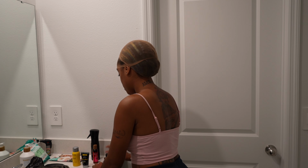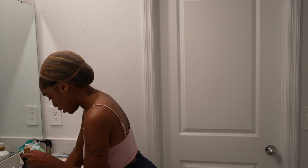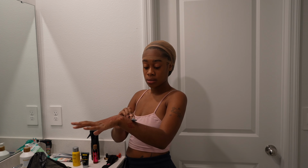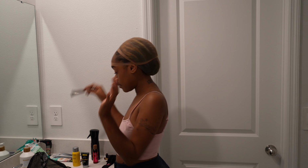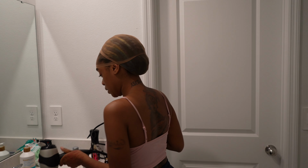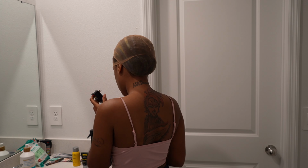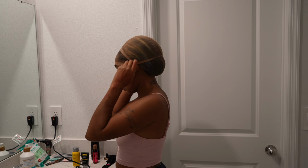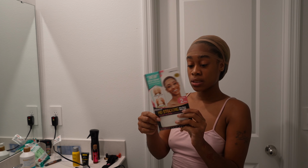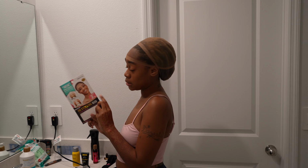So we got that. I got some tweezers just in case I needed to pluck anything. And concealer to match my skin tone to put around to make sure it looks good and it's melted. And it's time. It came with a cap, but I got my caps from the beauty supply store, and it's for the bald cap method. These were nice.